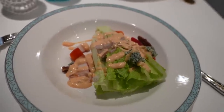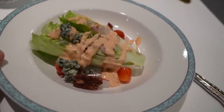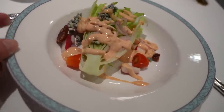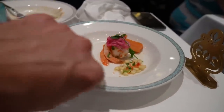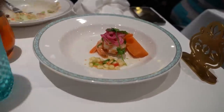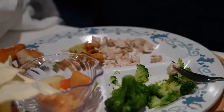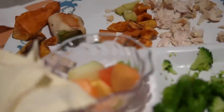This is what we got for the salad, or the appetizer course. I got the baby gem, blue cheese, some Thousand Island, some walnuts, and some radish. A little bit of onions in there. Then Jen got Angelica's lime marinade shrimp with chili, white corn, sweet potato, and onion. This plate's kind of a mess right now, but he got the grilled chicken skewer. This is what Jackson got. It was just grilled chicken with sweet potatoes. You're gonna see one of the grilled chickens there, and one of the sweet potatoes. And then some fresh fruit and some broccoli.